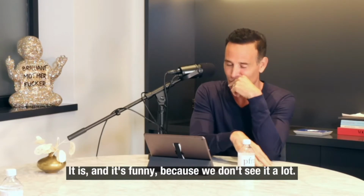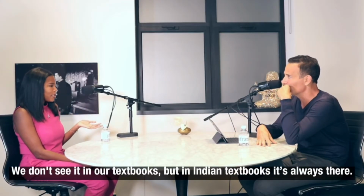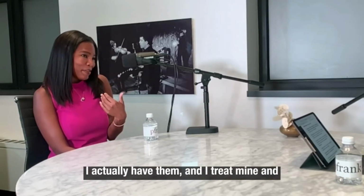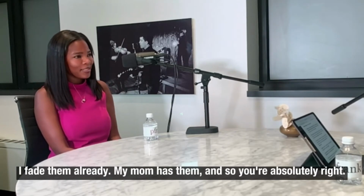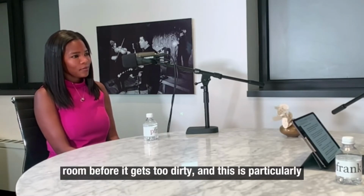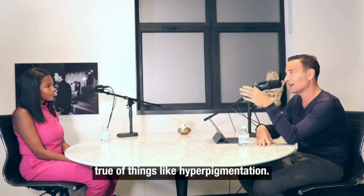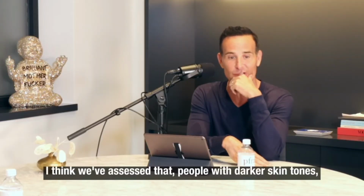It is, and it's funny because we don't see it a lot. They call them pigmentary demarcation lines in India. We don't see it in our textbooks, but it's in Indian textbooks. It's always there. I actually have them, and I treat mine, and I fade them already. My mom has them, and so you're absolutely right. And the later it happens, the harder it is to treat. And this is true with everything. I always talk about cleaning up your room before it gets too dirty, and this is particularly true of things like hyperpigmentation.